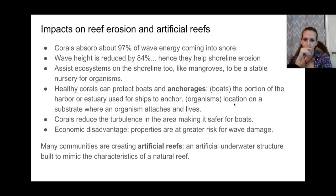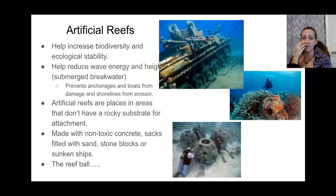So a lot of warmer oceanic coral areas are creating artificial reefs. And we're reusing things and recycling things, but making them cleaner before we put them in. Taking off paint, taking off wiring, taking out batteries, anything that's caustic, anything that is going to be, just over time, a pollutant in the water. So artificial reefs are good because they're going to help biodiversity and they're going to help sustain the ecological system.